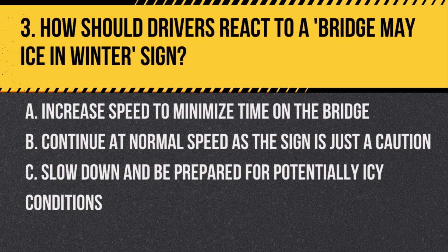Question 3. How should drivers react to a bridge may ice in winter sign? A. Increase speed to minimize time on the bridge. B. Continue at normal speed as the sign is just a caution. C. Slow down and be prepared for potentially icy conditions.